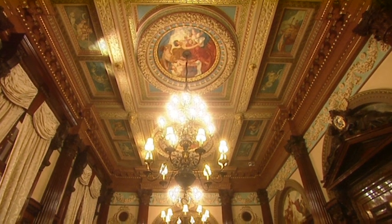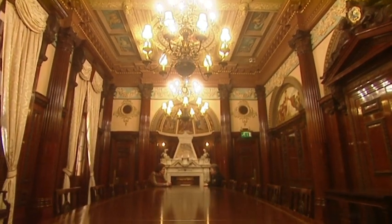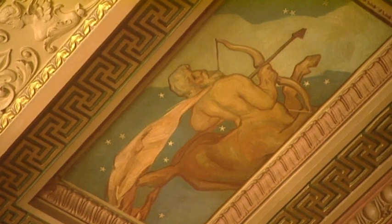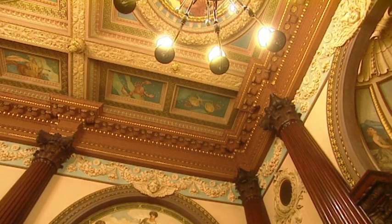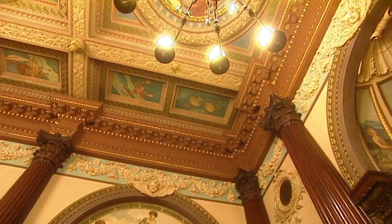Cherie, you're one of Norwich Union's archivists, and we're now in the boardroom, which I believe is a particular favourite of yours. Absolutely, this is a great favourite of mine. When you look around and see all of the wonderful Egyptian references, the signs of the zodiac up on the ceiling there, and of course the Egyptians would barely get out of bed in the morning, well, the wealthy ones anyway, without consulting with their astrologers.